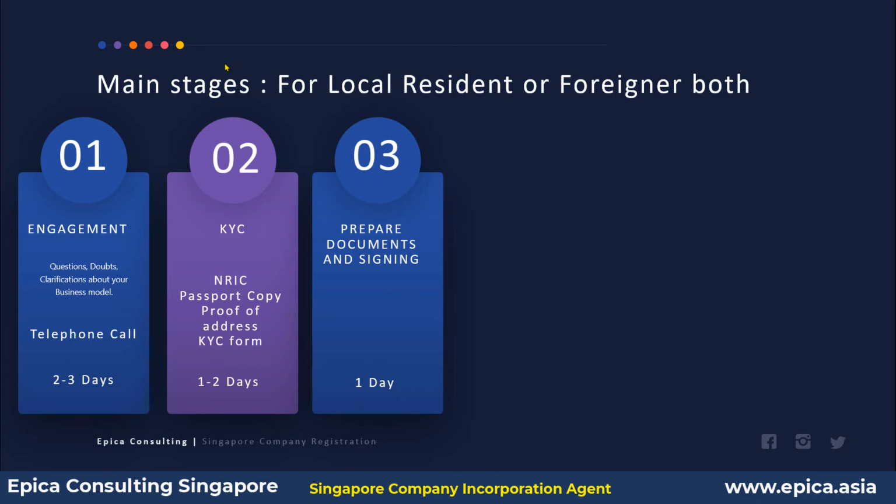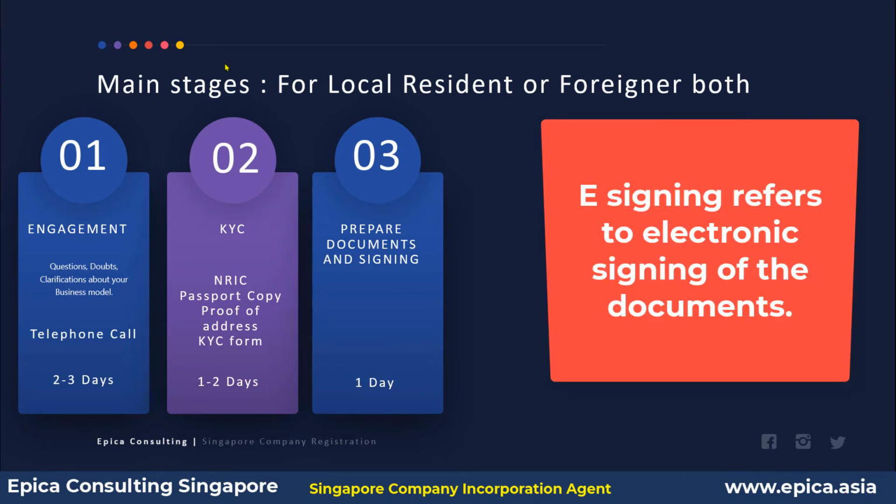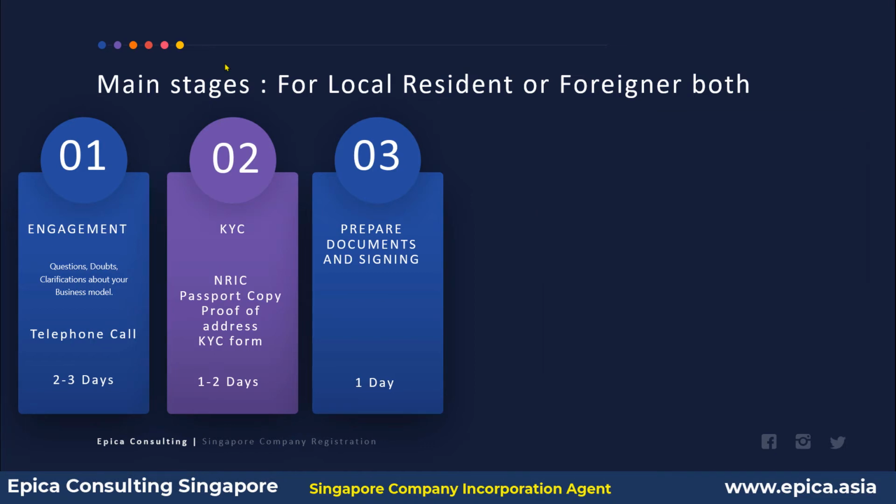All these documents will be prepared in this stage, and we use e-signing software. All these documents will be sent through that software. You will get an email link for signing, and you can electronically sign from the comfort of your home. So even if you are in a foreign country, the signing is a breeze. Normally, this process of preparing documents and signing takes not more than 1 day.